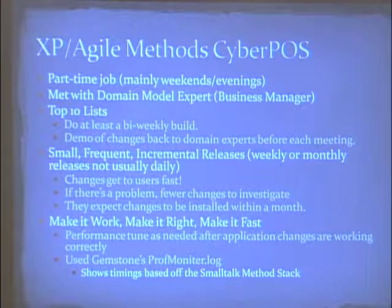So basically, I got the domain model expert, the business manager again. I had her fill out top 10 lists, and we do frequent builds, and I'd demo them back to her, and she'd just be so excited. I mean, she didn't think people actually wrote software. She thought you just bought it. She didn't believe that someone could just come and start writing software. And it was just kind of fun.